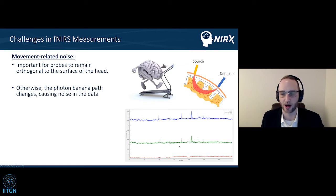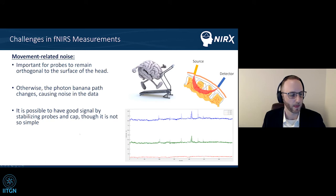But of course, it's not always possible to prevent all motion artifact. So there have been a number of ways that we can deal with that as well. It is possible to have good signal, but it's not that simple to stabilize the probe. So you want to be careful to ensure that you select a system that has good stabilization techniques. There are systems out there that can do that.